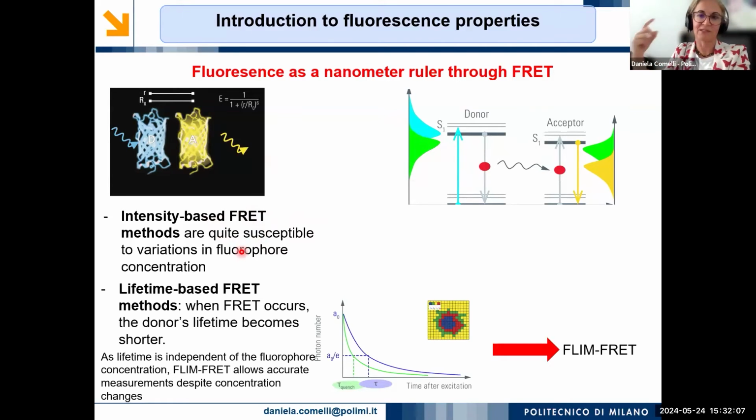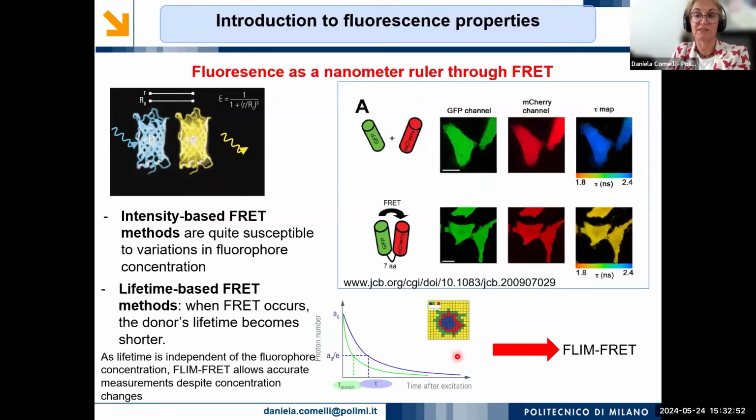I can also measure this parameter, sensitive to FRET, by measuring the lifetime, because you can consider that when the donor transfers its energy to the acceptor, again, we depopulate its excited population via a non-radiative decay rate. And so we can imagine that the lifetime of the donor will decrease in value. And so we can probe the efficiency of the FRET phenomenon by looking at the lifetime of the donor. And the lower the lifetime of the donor, the higher the efficiency of the FRET phenomenon.